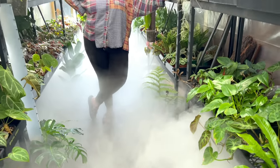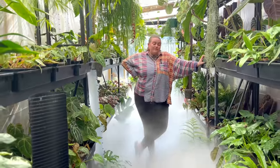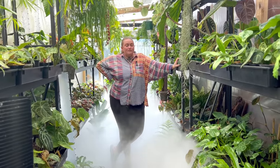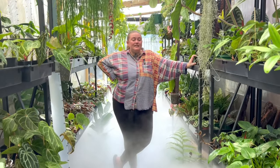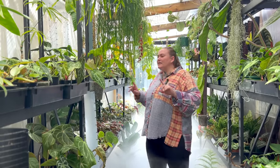During summer, when it gets even warmer, the humidity rises naturally on its own, so I won't even need this humidifier during the peak of summer. It's more just for winter, replacing the humidity that the heater takes away. A lot of people ask about airflow in this greenhouse.